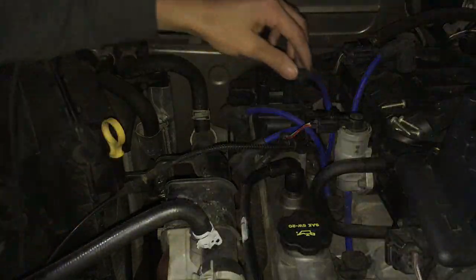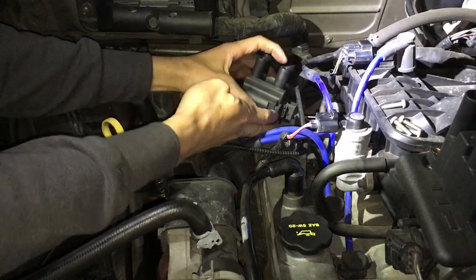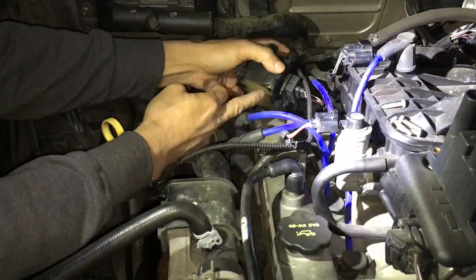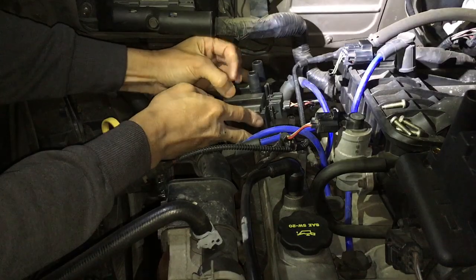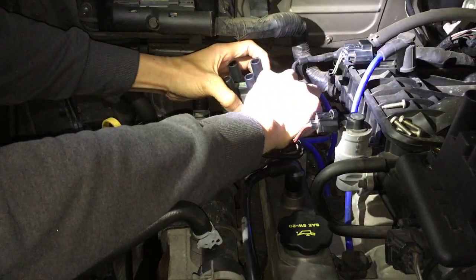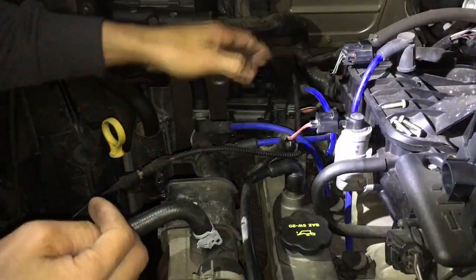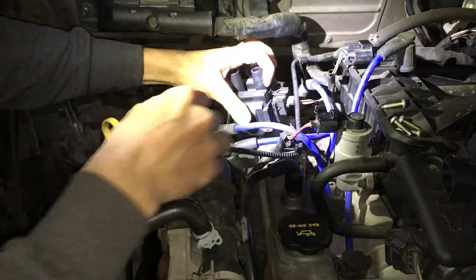Right. Oh, there's also a little electrical plug on the side here. So this is what charges the pack. This is the power source that charges the pack. Let's see, where's the plug that attaches? Okay, it's on the side. Let's see.